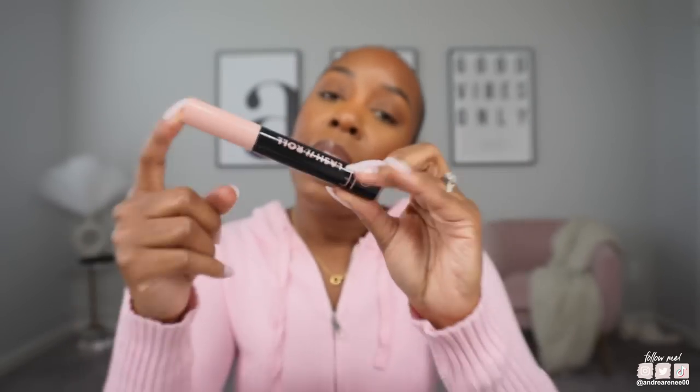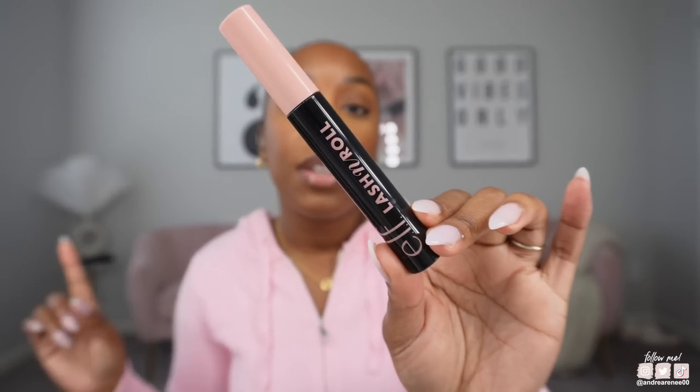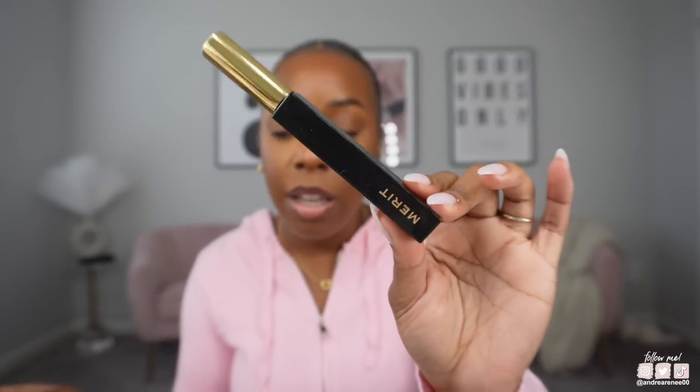Okay, so before we get, yeah, let's do the lips last. We have mascara. So I'm starting to empty the e.l.f. Lash and Roll. And I know it's kind of hard to tell if you're emptying a mascara, but the way I know is when it starts getting dry. And this is starting to get kind of dry. And I use the mess out of this mascara. So yeah, I'm going to use this one up. And I also have the Merit mascara, which is another one that I've been loving.